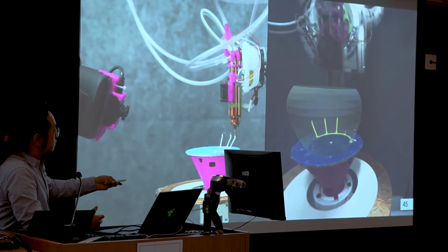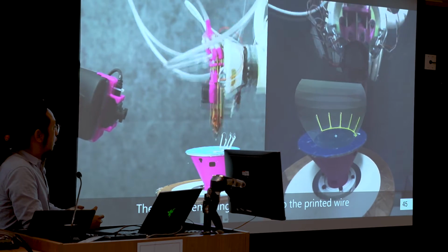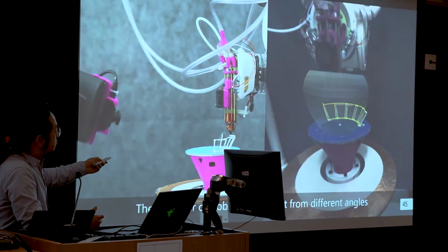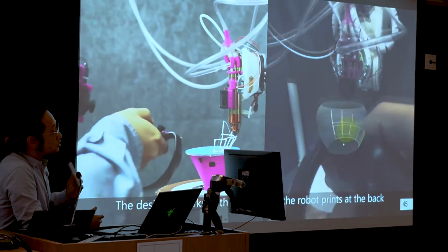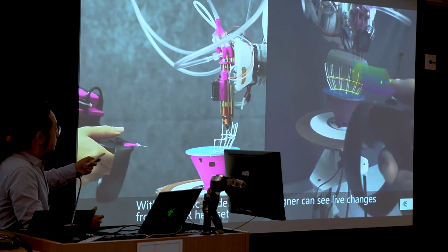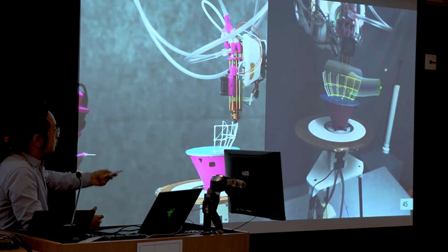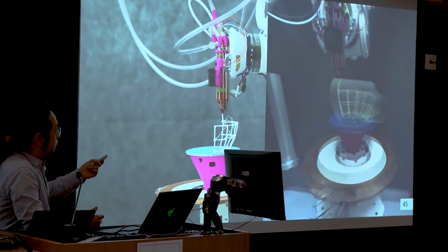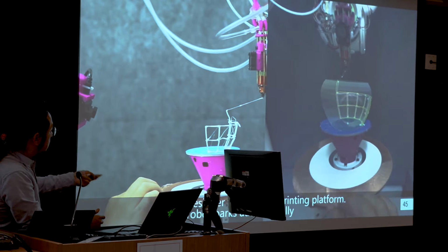The yellow lines represent the digital rendering of the print part, aligned with the physical models. You can see the printing actually happening only on the back half of the platform. The reason for that is that it gives the designer space to design different things simultaneously with the machine at the front end. And here the designer is designing the spout of the teapot, and then uses the control points to change the shape.